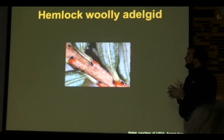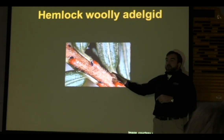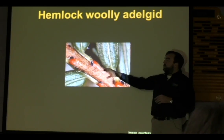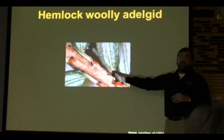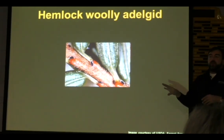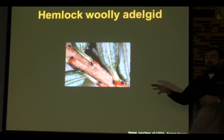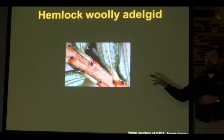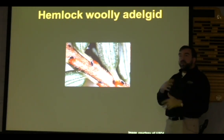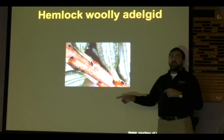Next slide. So this is actually what they look like. If you pull away all that wool, this is what's underneath, and this is the form they're in when they go through the summer. I'll talk about the life cycle in a second, and I'll show you a picture of it. But they're actually a weird insect in that they have their quiet hibernation period in the summer, and this is what they look like during that stage.